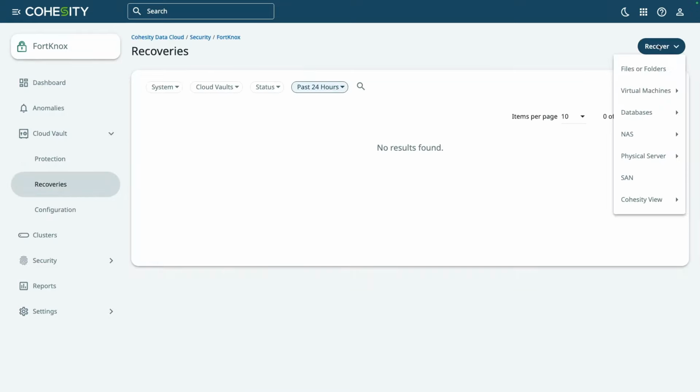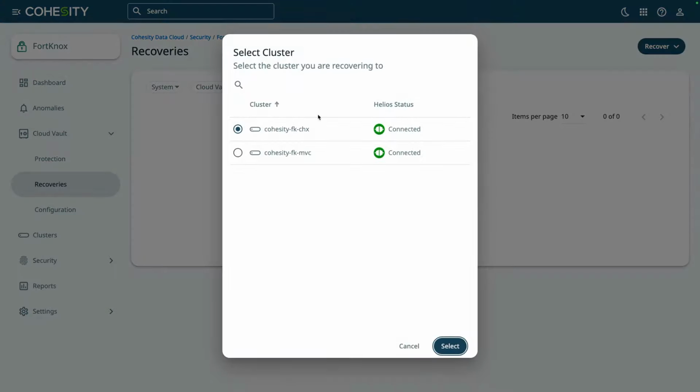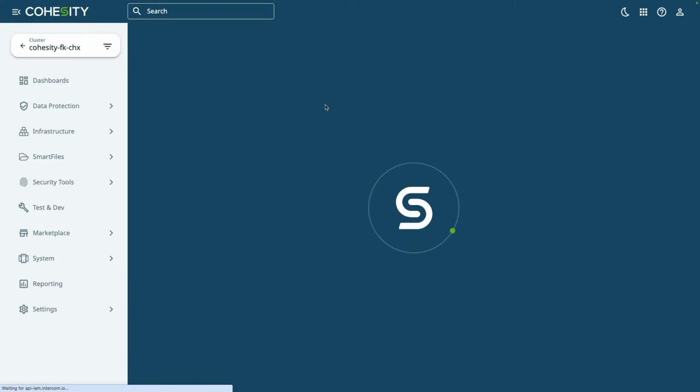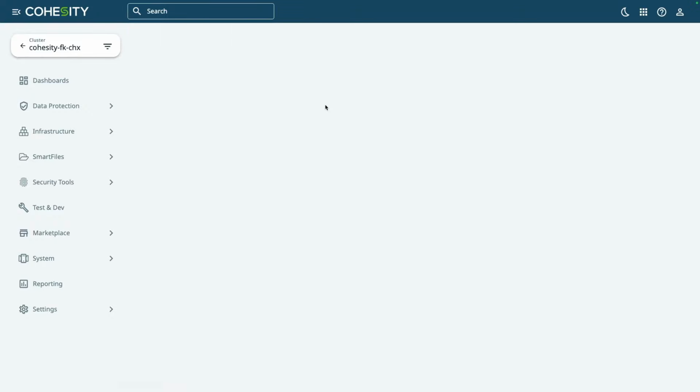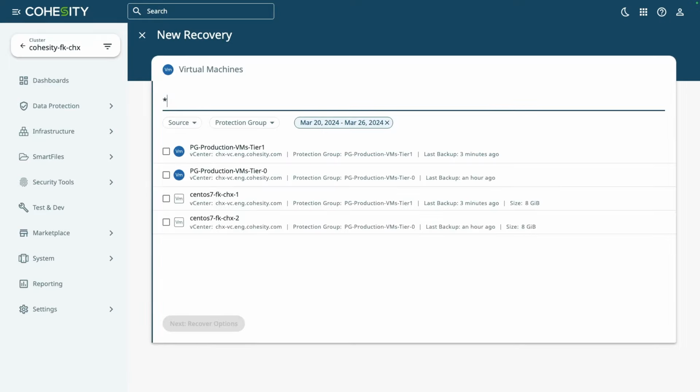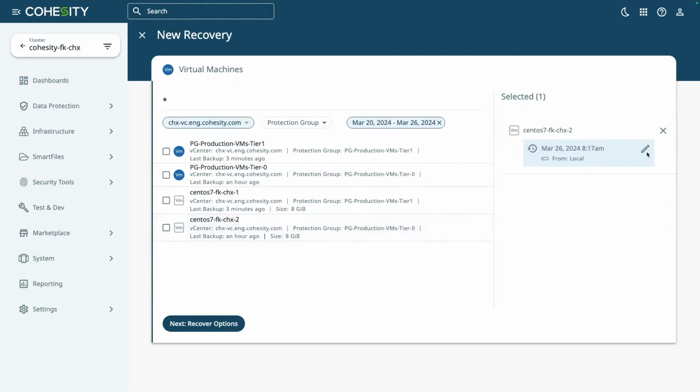Click in here, like I said, all the different ways you recover data. In my instance here, I'm going to just recover a virtual machine. I'm going to select one of my clusters that I'm going to do it for. And here it's flipped me to the cluster, so I'm going to go ahead and select recover. So we can search for the particular virtual machine that I want to recover, or I can just do a wildcard. So here I'm going to select this virtual machine, and by default, it's going to select the local one.